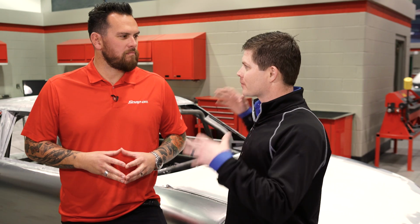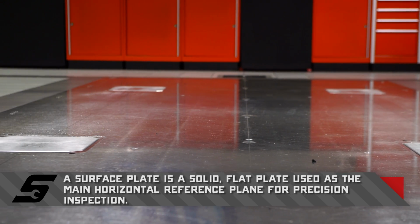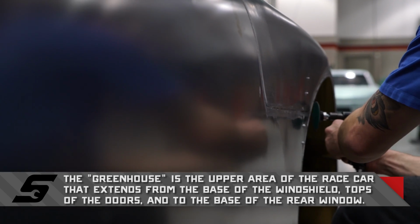We left the chassis shop. This is our body fabrication room. So we're standing here on a surface plate, one of the 10 we have here in our facility. It's a perfectly flat, level surface. We can do all our measurements. In this room here, we're gonna hang all of the body sheet metal panels, the greenhouse, the hood, the nose, and the tail. Specifically, this is an Xfinity vehicle.